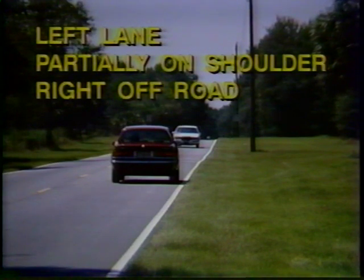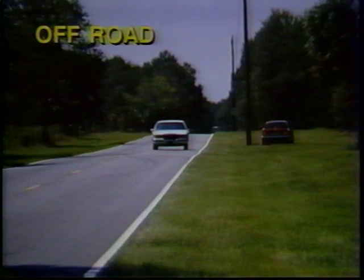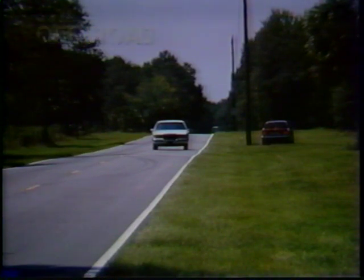Sometimes there is no margin of safety. This driver's less than a second away from a head-on collision. What's the best course of action? Swing over into the left lane, pull partially onto the shoulder, head right all the way off the road. Leaving the roadway is the only thing that is reasonably sure to prevent a serious crash.